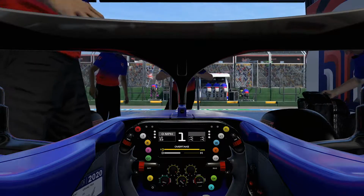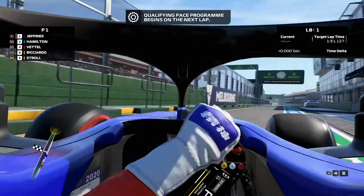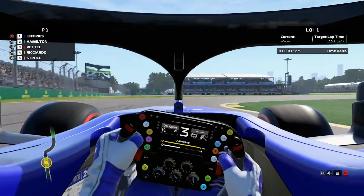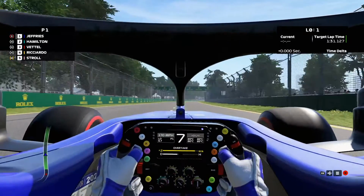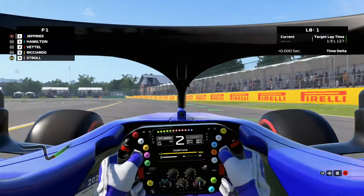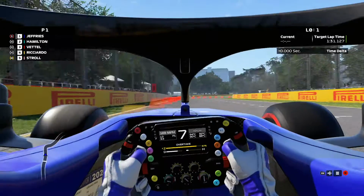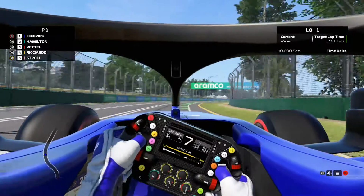I like this car already. It feels like a good car. If I can improve this, I'll be very happy. Here we go. Bloody hell, I can feel the speed already. This feels faster than what I was driving just now. This is insanely quick. Oh my god. If this was me in real life, I think I'd be crying by now.